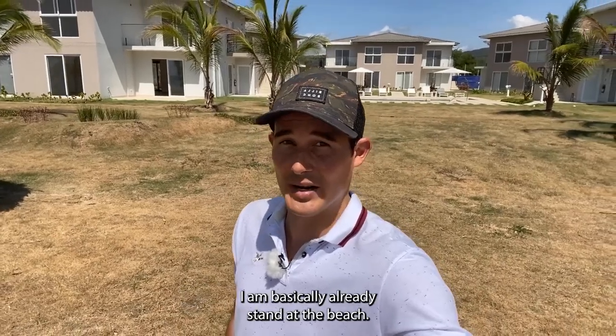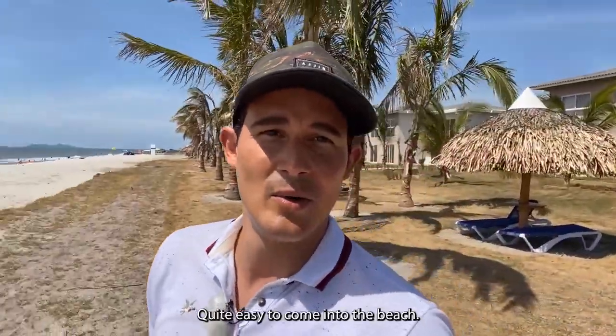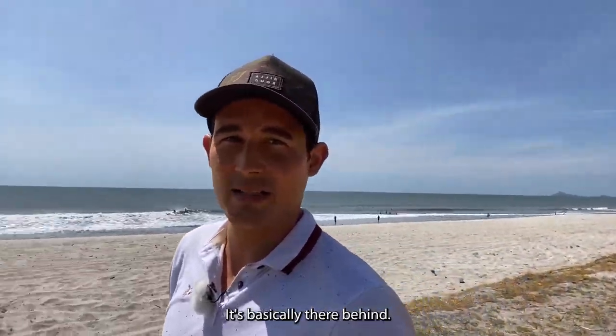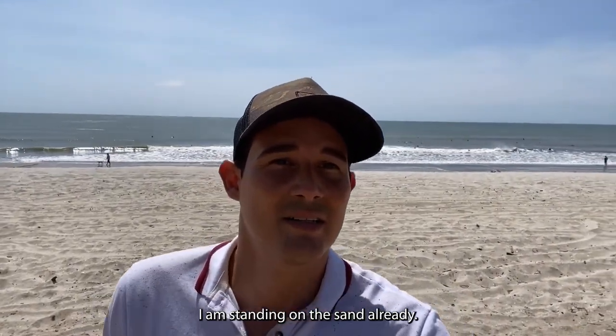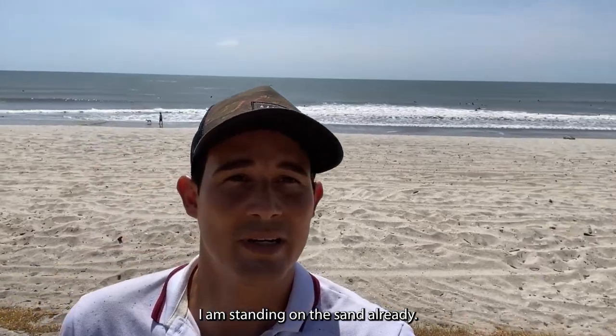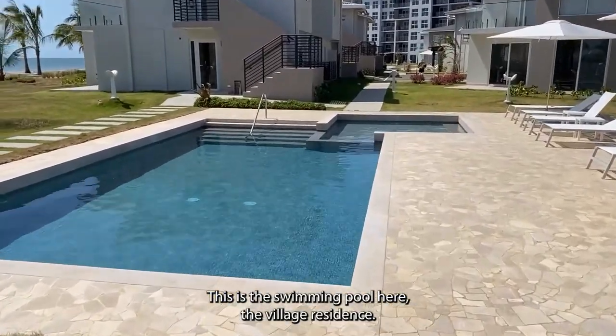I am basically already standing at the beach. So it's really, really nice here. Quite easy to come to the beach. It's basically there behind me. I am already here at the beach, standing on the sand. This is the swimming pool here, of the villa residence.